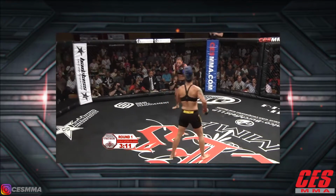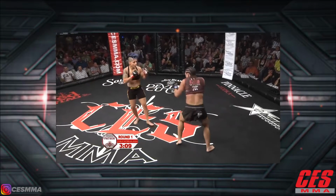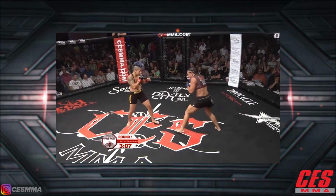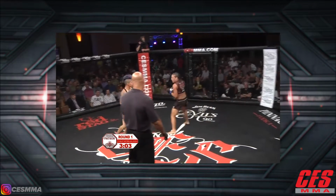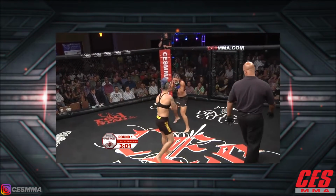3:13 to go in round number 1. And rather than describe the trunk colors, let's just say Medeiros has the blue mohawk and Bridget Narcisse does not. That's quite simple. Nice overhand right, just a little short by Bridget.